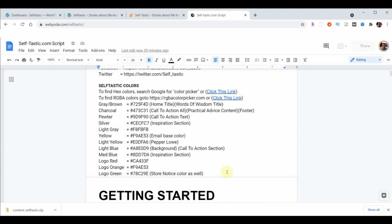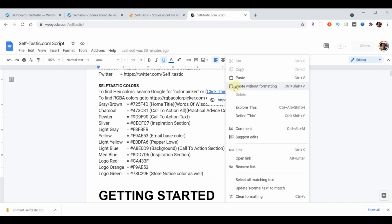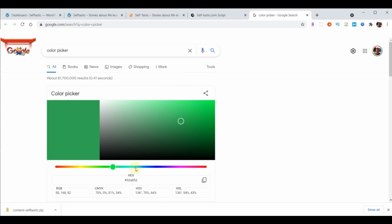Now, two things that are nice within this: if you need to find a hex color, and we'll talk about that a little later, if you click on this link, I'll right-click and open link. It comes up with the ability to pick a color. So let's say I wanted to pick a red, and now this number right here is your hex color. All you have to do is click this icon and it copies it, and now you have that color.